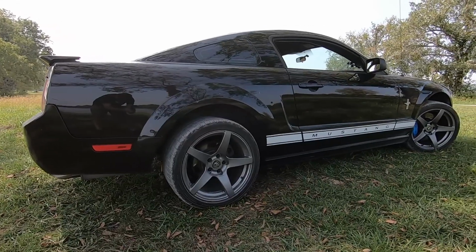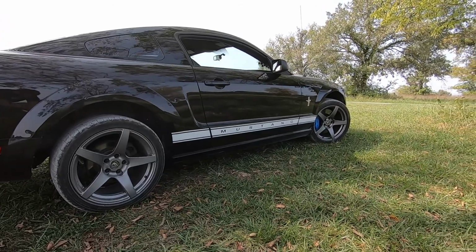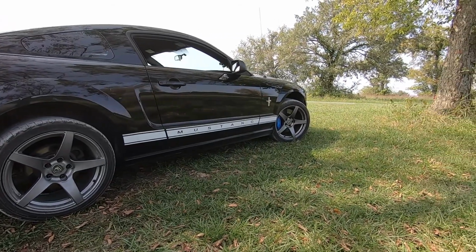But other than that, I'm just gonna take the car how it is. We'll see how it does. See if there's anything else I need to address once I get out there.